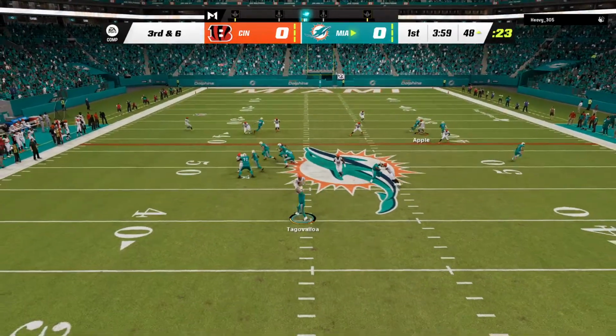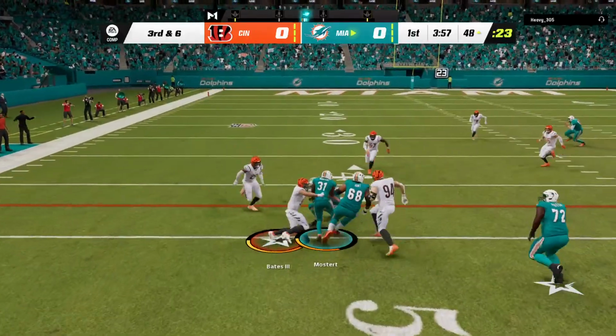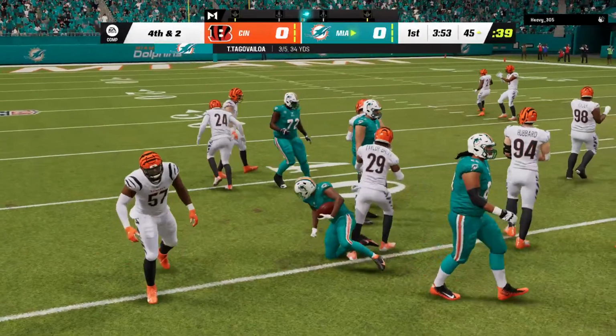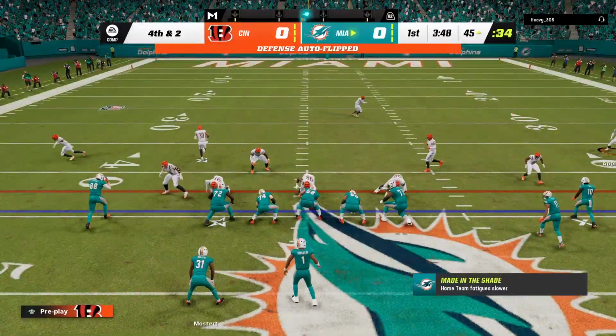Throwing is Tagovailoa on 3rd down here. And they'll get this on the screen to Mostert. And he's going to come up a few yards short. Brought down at the 45.